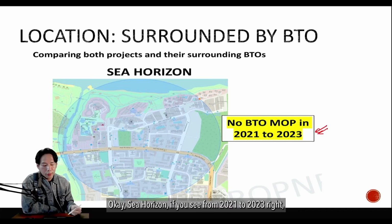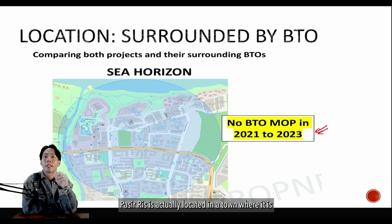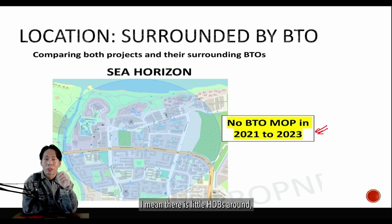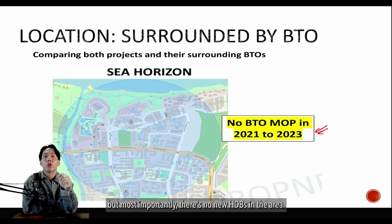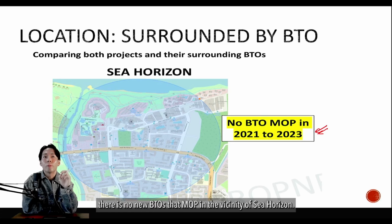CHKT, from 2021 to 2023, if you know where CHKT is, Pasir Ris is actually located in a town surrounded by a lot of private residential developments. So there's little HDB around, but most importantly, there are no new HDBs in the area. From 2021 to 2023, there are no new BTOs that MOP in the vicinity of CHKT.